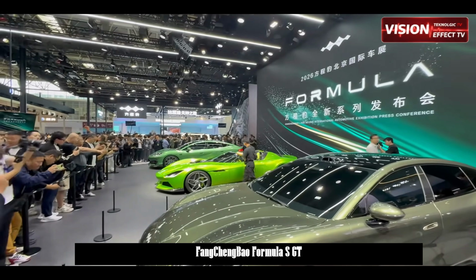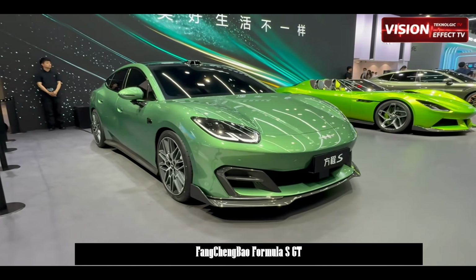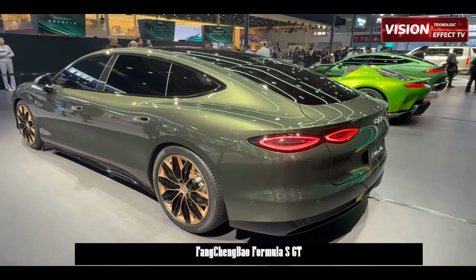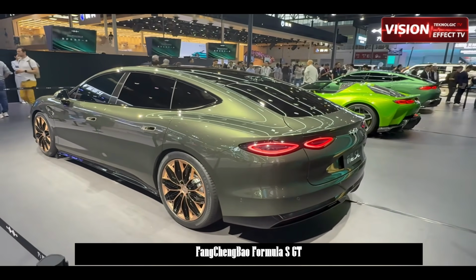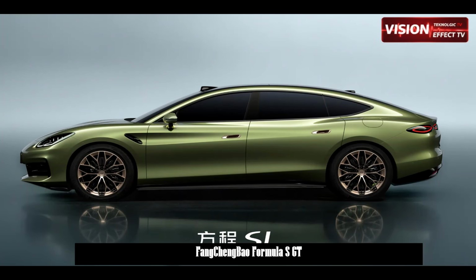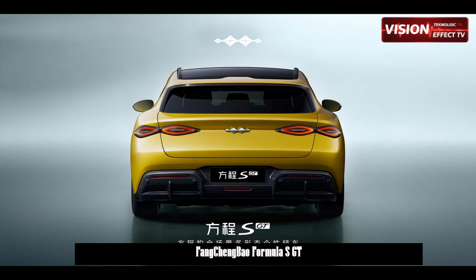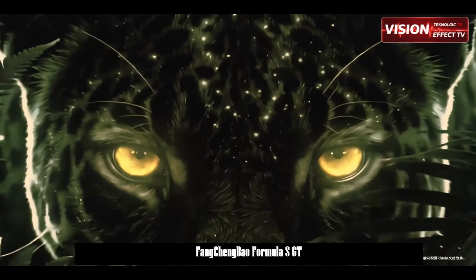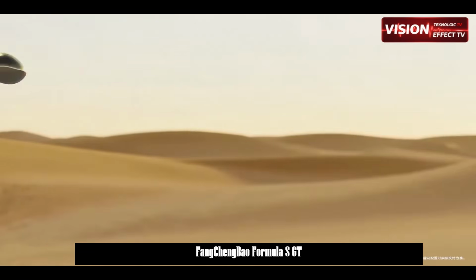Stretching over 5 meters in length with an imposing 2-meter width and a massive 2.9-meter wheelbase, the Formula S GT commands an absolute, undeniable presence on the tarmac. The overall styling language is remarkably fluid and uncompromised, boasting a closed, low-slung front fascia characterized by sharp, deeply aggressive teardrop-shaped headlights and elegant, completely flush, semi-hidden door handles that keep the airflow perfectly clean as it wraps around the flanks.